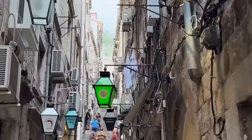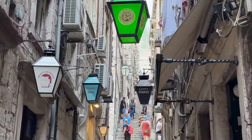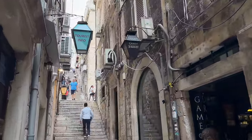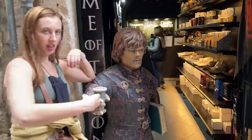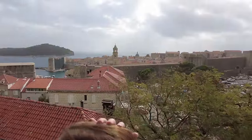The signs for the businesses are these lanterns. Oh, that is cool. I can't tell you how many Game of Thrones businesses we've seen, by the way. This is called the Dragon's Cave. Oh, here he is. Tyrion is here. He lives. Oh, here's the dragon. Wow. Okay, so that's the old city there.